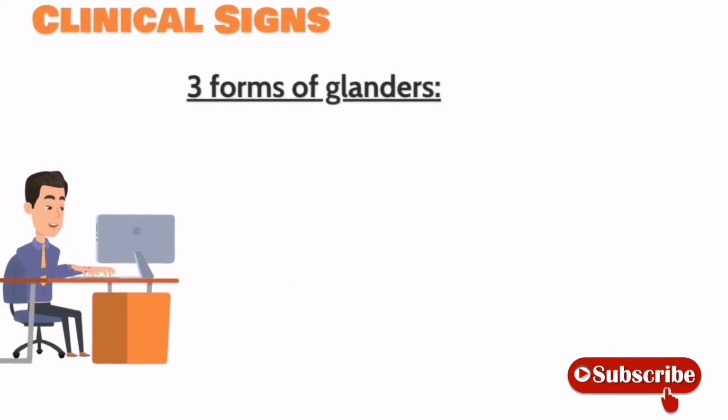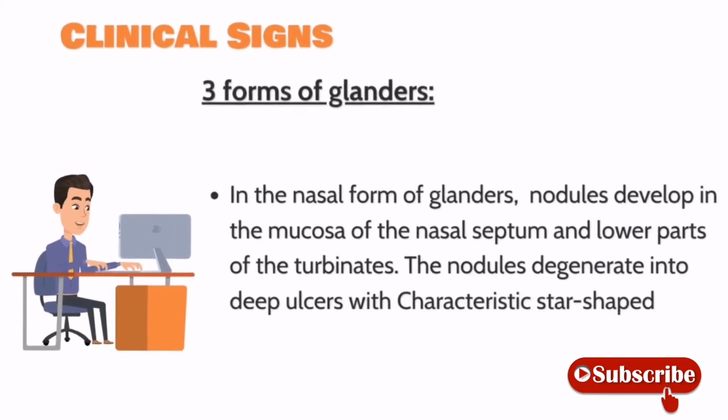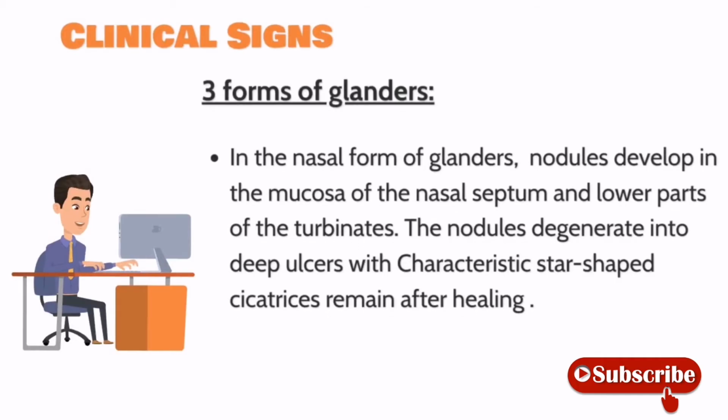3 forms of glanders. Number 1. In the nasal form of glanders, nodules develop in the mucosa of the nasal septum and lower parts of the turbinates. The nodules degenerate into deep ulcers with characteristic star-shaped cicatrices remaining after healing.